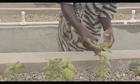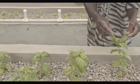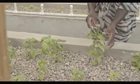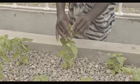Aquaponics systems are climate smart because they conserve resources and can withstand hurricanes and droughts, which gives the farmer the benefit of producing crops throughout the year.